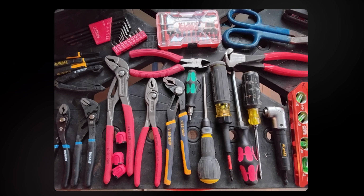Also has the Klein ball grip, the Klein 13-in-1 or 15-in-1, depends on what. I know the orange typically means, I think, 13-in-1. I think if it's all black on the bits, it's 15-in-1. Vera slotted screwdriver there, also a Klein slotted, a right angle adapter from DeWalt, that black one. I do like that one better than the yellow one.